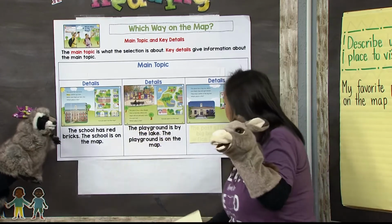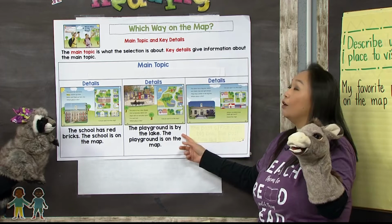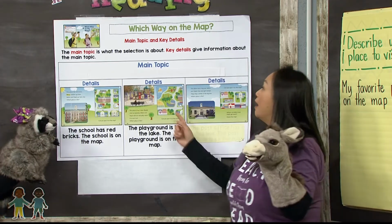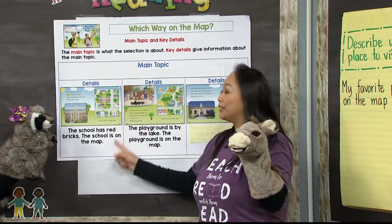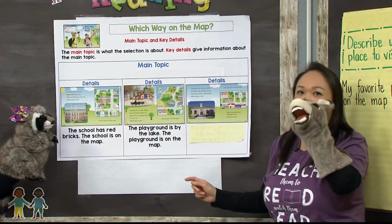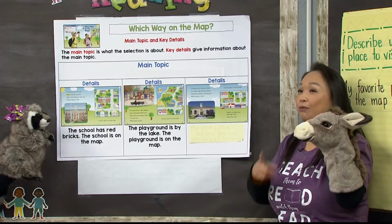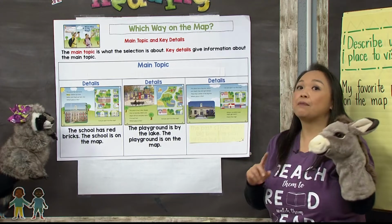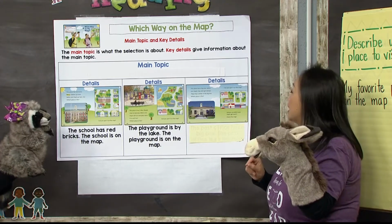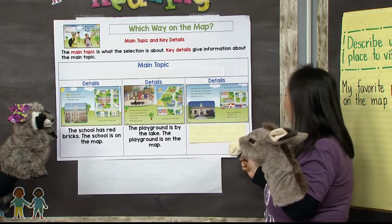That's right. It was a playground by the lake. That's another detail. And we also know that the playground is on the map. Are you guys thinking about the clues that we're being given? Oh, I think I know what the main topic is. Well, I want you guys to think of it if you know. Okay, we have one last set of pages that we're going to read. So, Rita, can you help us read pages 102 and 103?